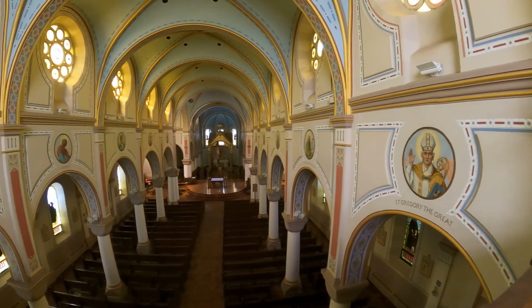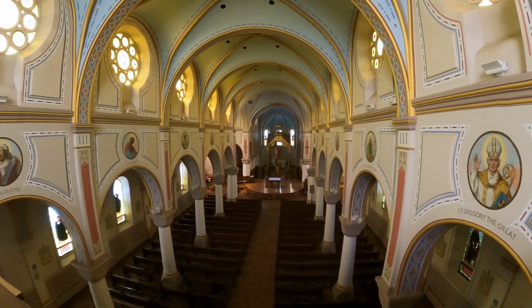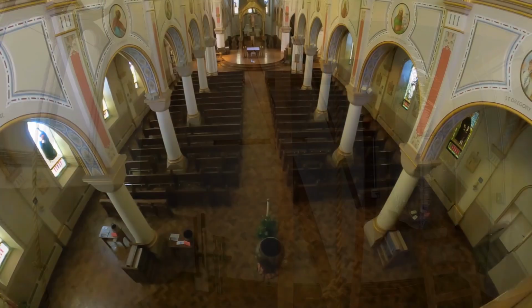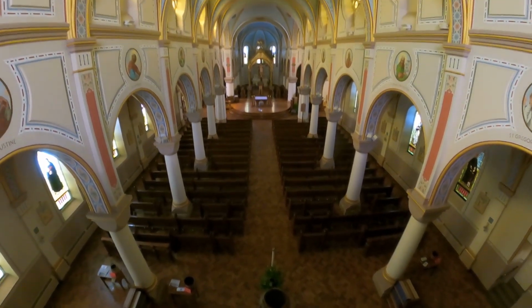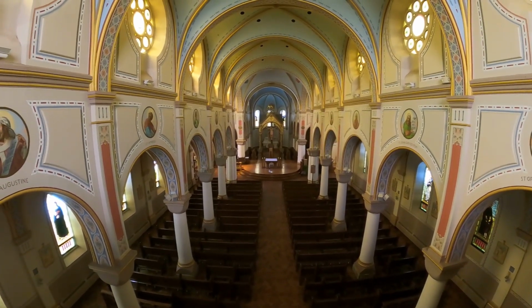This was up in the loft looking over the sanctuary. This was just so beautiful and inspirational. This is one of the bell towers. That's another one of those places you don't normally get to go. Yeah. He was wonderful. He took us on a great exploration.